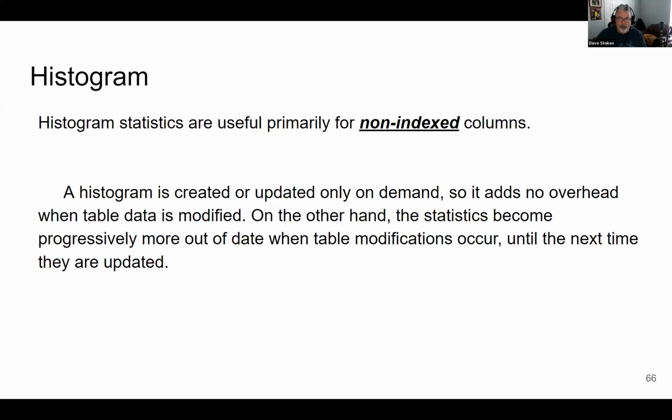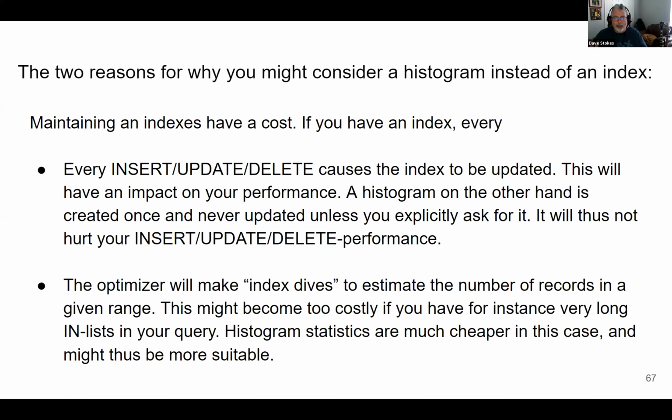So it's good, but not for data that churns. Now, why would you want a histogram instead of an index? Well, with an index, every time you do an insert, update, or delete, you have to change that structure that you saw the picture of earlier.